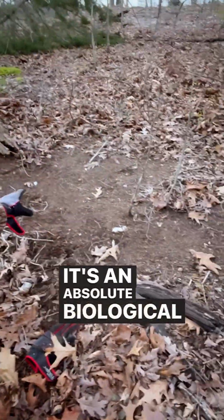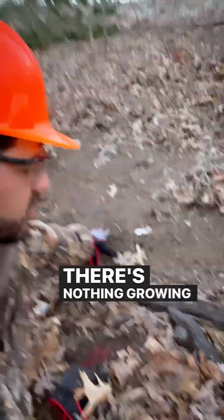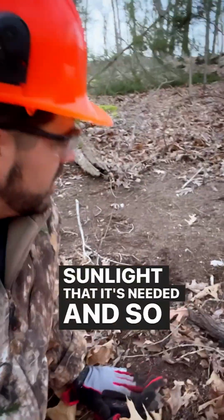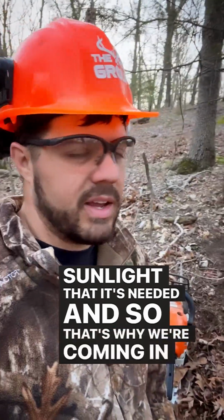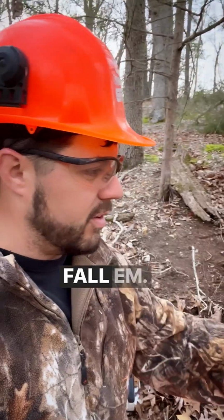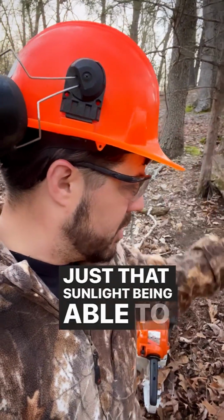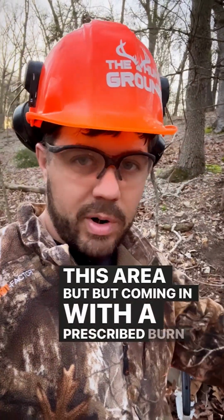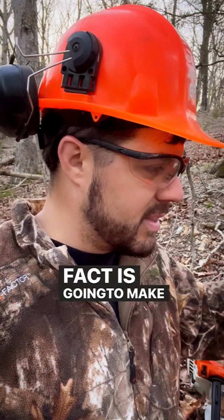It's an absolute biological desert. There's nothing growing in here because it's not getting the sunlight that it's needed. And so that's why we're coming in and taking this out. So if I were to come in and just basically just cut these and fall them, just that sunlight being able to reach this is going to green this area up. But coming in with a prescribed burn after the fact is going to make this really green up.